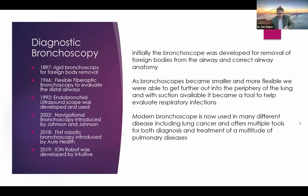Robotic bronchoscopy, which is the main focus of our talk here today, started to develop around probably 2017. People were starting to talk about it. The first platform came out in 2018. And then here at Trinity Health, the platform that we're using is something called the Ion robot. It's very different than the robot that many people think of. It's not something that does everything by itself. It's not something that stands alone. It still needs that physician interface to be able to use the tool.